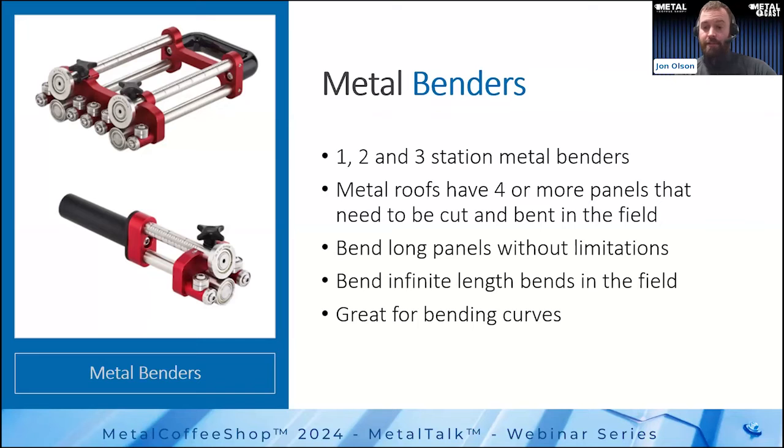However, it is quite heavy relative to the other models, and we just have a far greater breadth of offering with the other models, where the contractor is able to make short curved or straight bends with our one station benders. Our two station benders are great for forming long edge bends and things of that nature where you've got to have a long continuous bend. Any of these tools are great because they can make an infinite length bend, whereas a brake is typically limited depth on the field brake end of things.